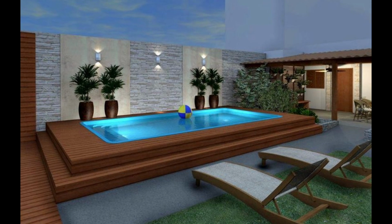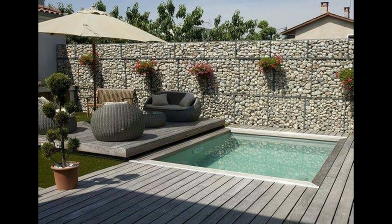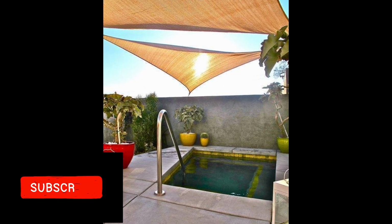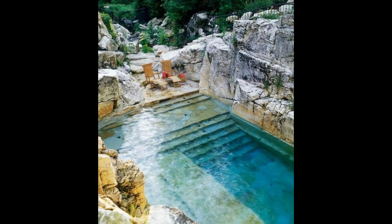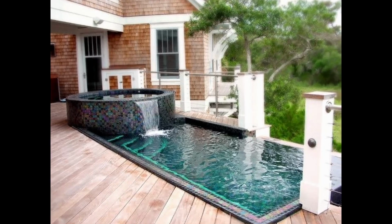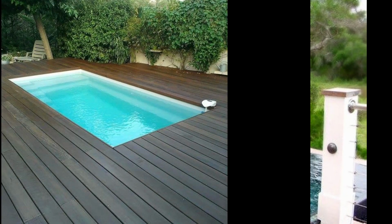What are the advantages of smaller in-ground pools? The advantage of smaller pools is, first of all, their price, lower water consumption, and easier maintenance. An in-ground pool is always a better solution than a seasonal above-ground one. There is a difference between looking at a beautifully landscaped garden and having an above-ground structure obstructing your view.